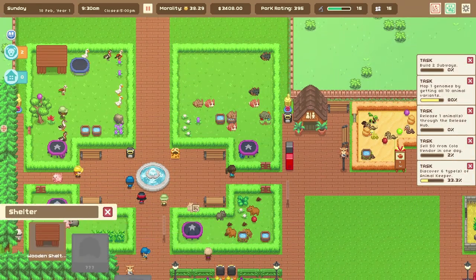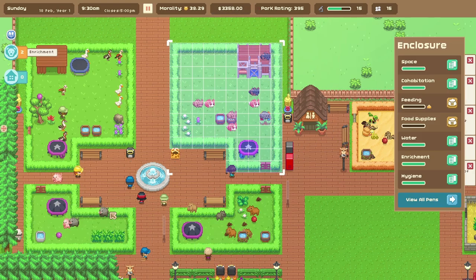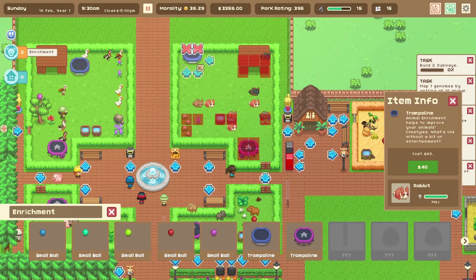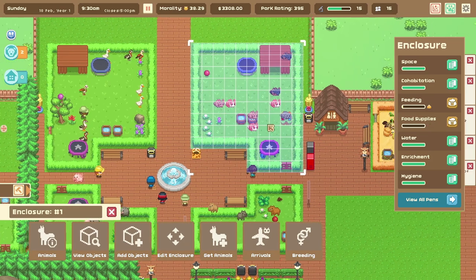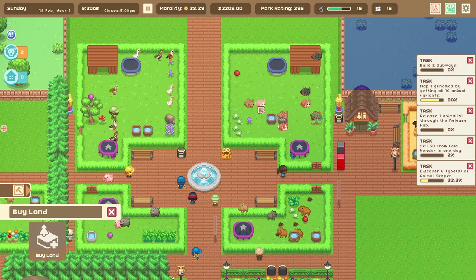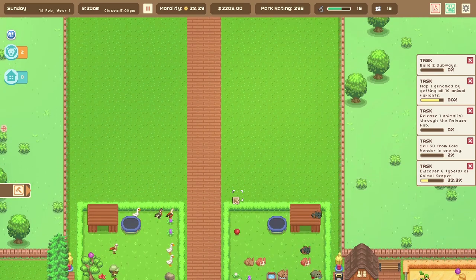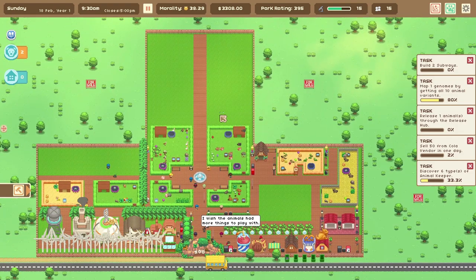Okay, so add objects. We'll put a shelter into this one as well. Tuck that into that corner. And then we shall add ourselves another trampoline. Very similar layout to that thing there. And then we'll add a ball as well. Yay! Right, okay. So they now have a little bit more room to roam, which is all very good. Okay, and now I think let's get ourselves a little kind of... Maybe we'll have another kind of refreshment area over here.